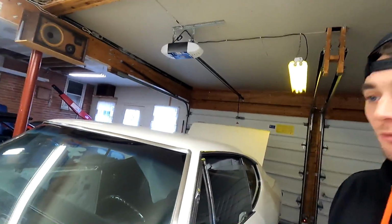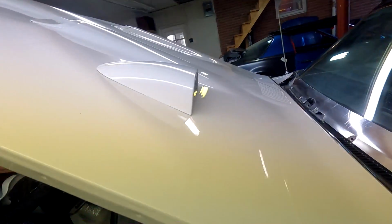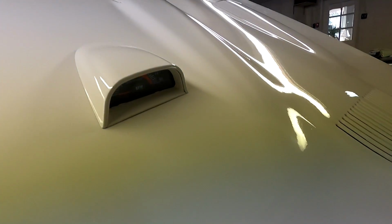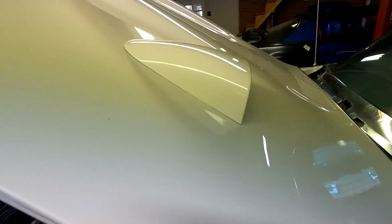Another thing that's a little puzzling with some of the decisions that were made on this vehicle before it was in our possession was, I know that GTOs did come with this as an option where you have the RPM counter up here on the hood. I think it's pretty cool. It'd be awesome if that would have been factory.